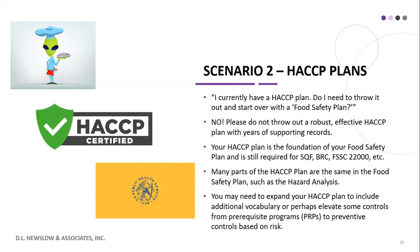A lot of the parts of the food safety plan are exactly the same as the HACCP plan. For example, hazard analysis. That's exactly the same. It's literally the exact same form that we've used for years and years. So you don't want to throw out a hazard analysis that you worked on very hard for a very long time and start over fresh, because you're just losing a lot of information. And if you completely throw out your HACCP plan, you're going to be losing years and years of records that show control. I would not do that.